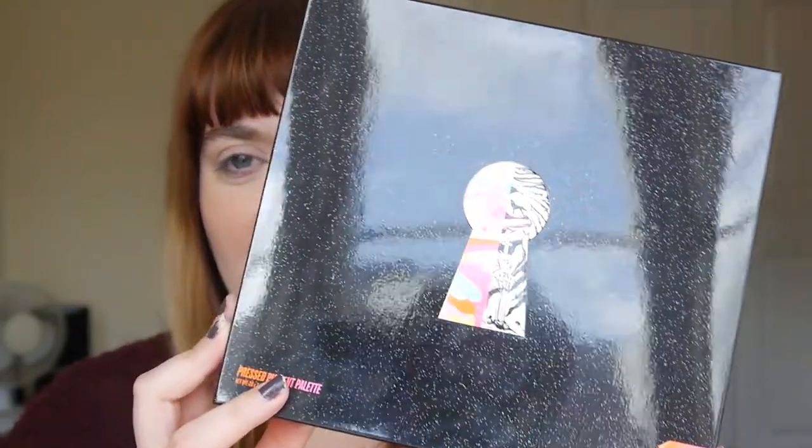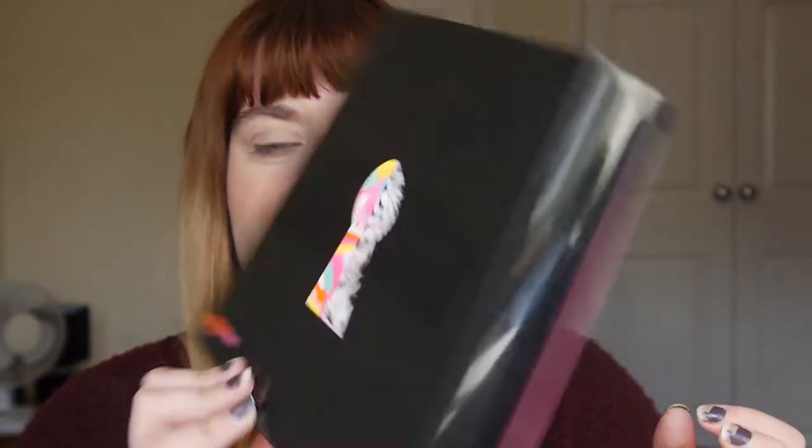Look how stunning this box is. Like, I don't need an empty box, but there's just something about this box that draws me and I want to keep it forever. And I know I shouldn't, but obviously this is the box that it comes in. It was really well packaged actually, to the point where I was like, this definitely was not going to break.